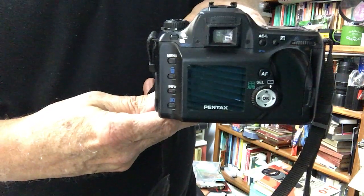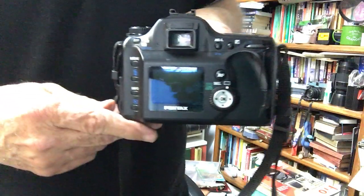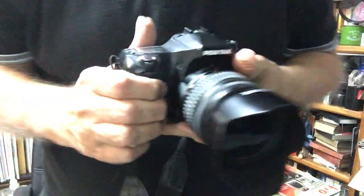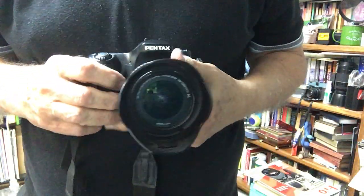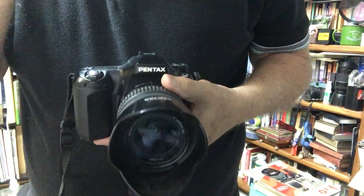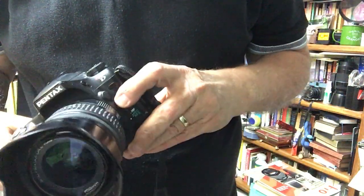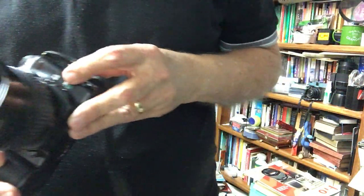It's only got a very small screen on the back, compared to the modern cameras these days. But it's got a lot of great features that I really love. If I was designing a new digital SLR, forgetting whether you needed video or not, I would be going for something like this, even though it's only 6 megapixels. This is my ideal camera in many ways, and I'll tell you some of the reasons why.